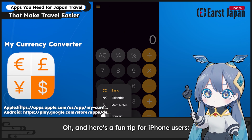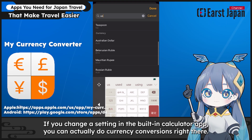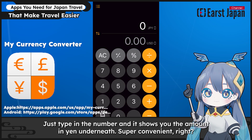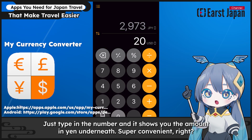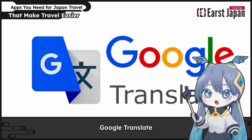Oh, and here's a fun tip for iPhone users. If you change a setting in the built-in calculator app, you can actually do currency conversions right there. Just type in the number and it shows you the amount in yen underneath. Super convenient, right?